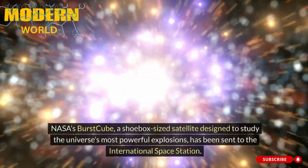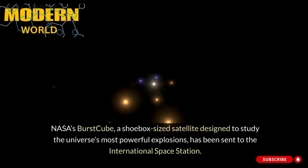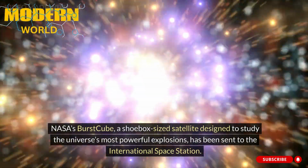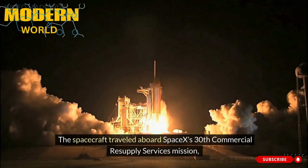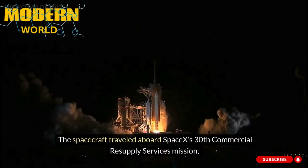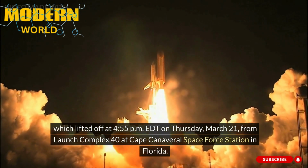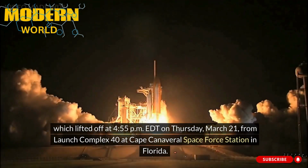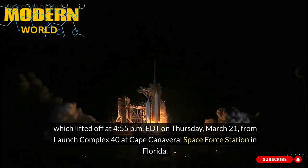NASA's BurstCube, a shoebox-sized satellite designed to study the universe's most powerful explosions, has been sent to the International Space Station. The spacecraft traveled aboard SpaceX's 30th Commercial Resupply Services mission, which lifted off at 4:55 p.m. Eastern Daylight Saving Time on Thursday, March 21, from Launch Complex 40 at Cape Canaveral Space Force Station in Florida.